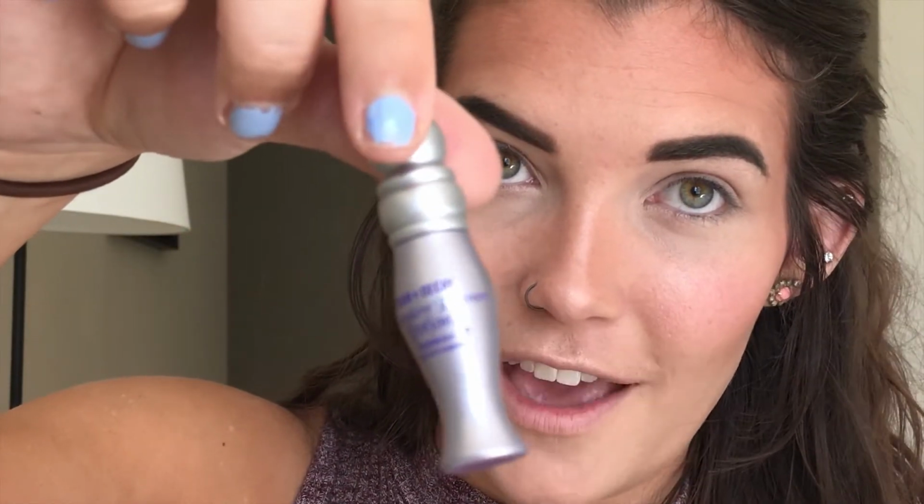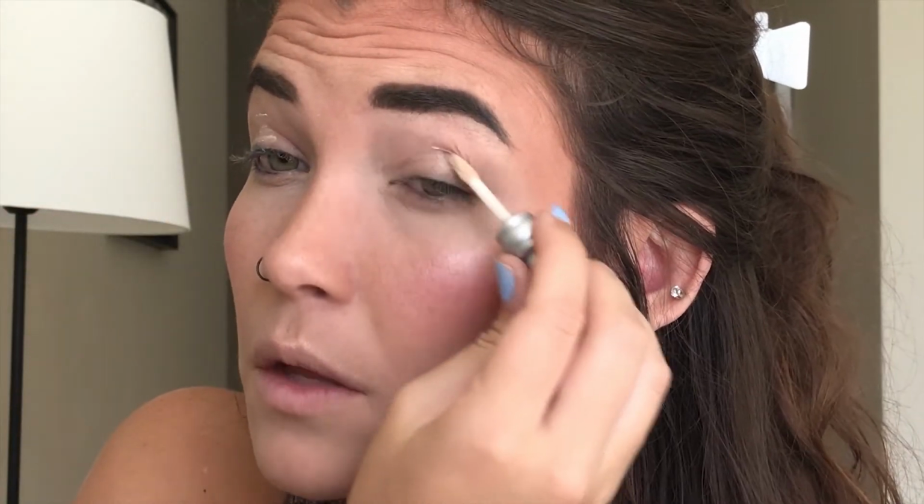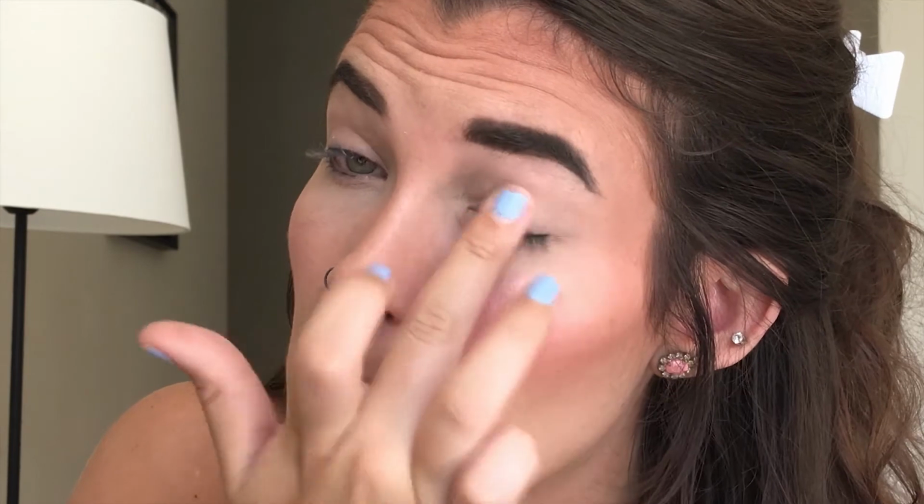Time for eyes now, so I zoomed you in a little bit. This is the only other non-drugstore product, but you know we had to talk about the Urban Decay Primer Potion. Was this like the first ever eyeshadow primer? I feel like it was, because there was a time when I don't think anyone used anything other than this, and I think everyone still has one somewhere. It's just as good as it always was. I like it.